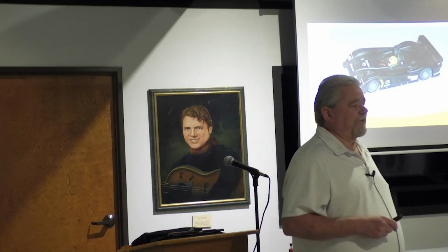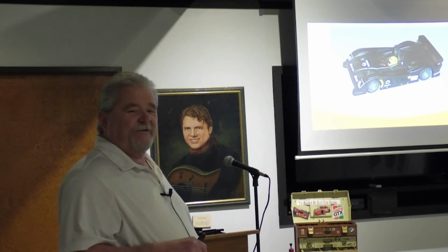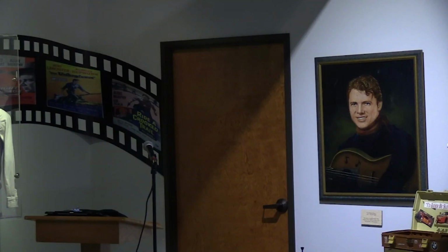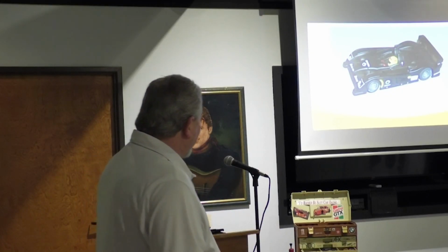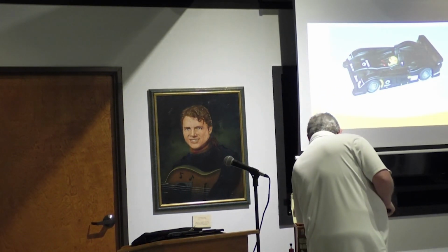Here's one of the new cars. This just came out a few years ago, and they're really low down. It's really good detail of what the real race cars look like over in Europe and places like that. Even got the little driver's head right there, which is kind of neat. I actually have one of those, but I don't think I brought it today.